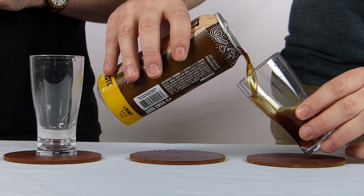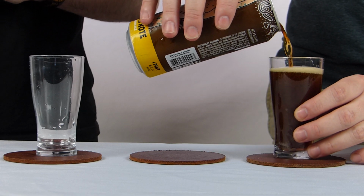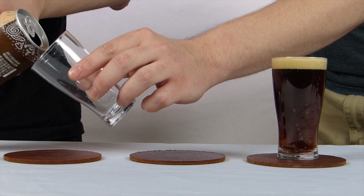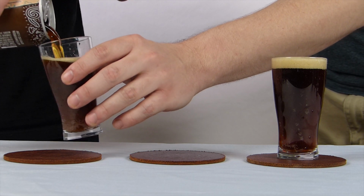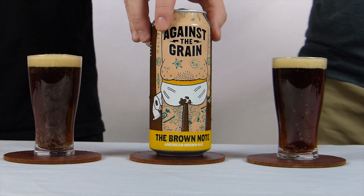It's 5.8%. Art and design by RobbieDavis.com. It says to see the bottom for the best by date. I cannot read the best by date. But yeah, I think you might like this a little bit. I don't remember for sure, but I think brown ales are a little bit closer to stouts. I could be totally wrong. And you having said that you mostly have preferred stouts so far with what you've tried, you might kind of like this. We shall see.